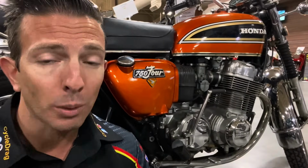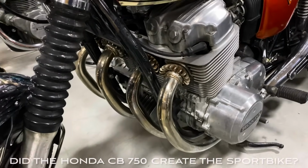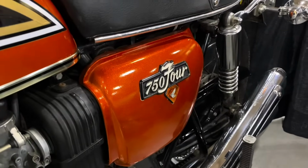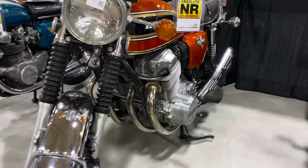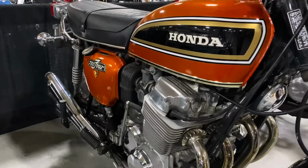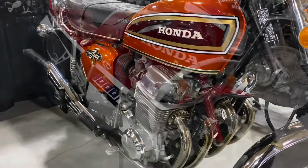These are legendary. Really paved the way for the 1973 Z1 900 by Kawasaki. Here's where the single overhead cam and the 4 cylinders live. This bike, so iconic. This one's a 1974. These are 5 speeds. Here's a look at the iconic and desirable Flake Sunrise orange paint. These things are awesome, guys. The Honda CB750, very sought after. And you have to wonder, where would the Hayabusa be? Where would the ZX14 be? Where would the CBR be without this bike? The Honda CB750 started the sport bike trend.